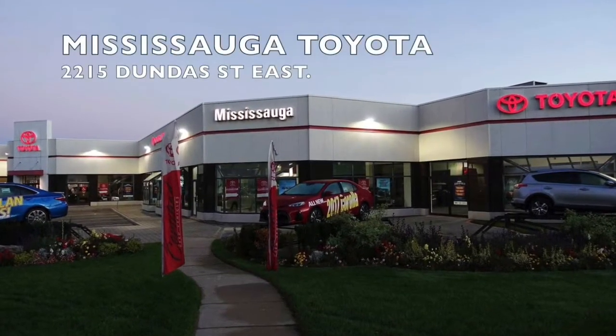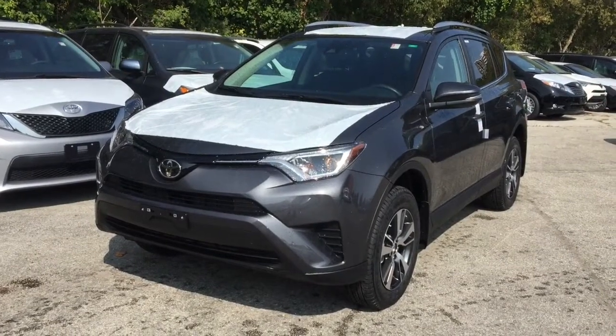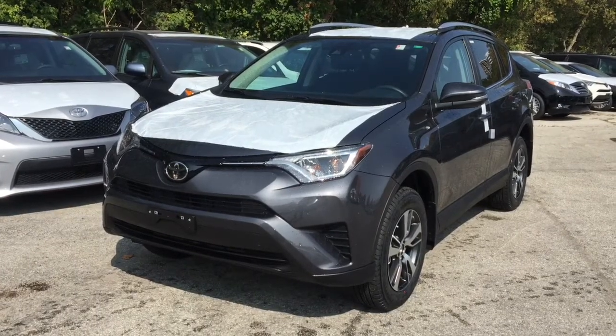Welcome to Mississauga Toyota, located at 2215 Dundas St East. Here we have the all-new 2018 RAV4 LE front-wheel drive. Adventure awaits, and the 2018 Toyota RAV4 is ready to go.